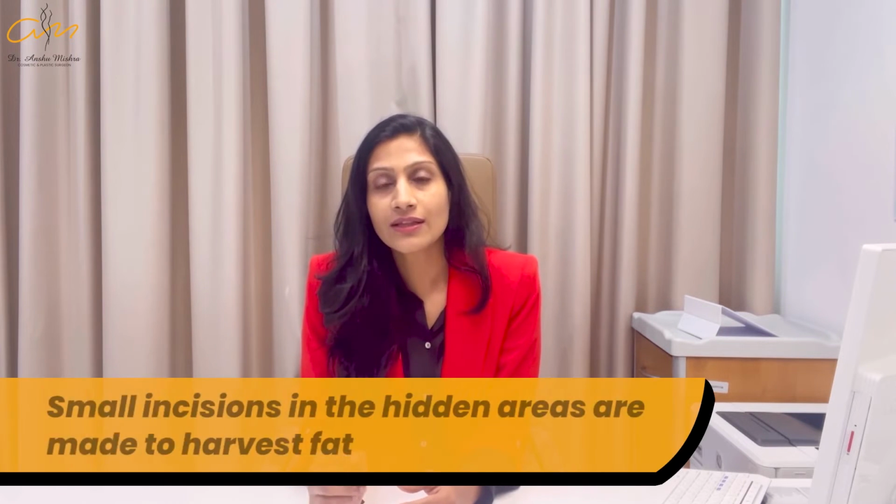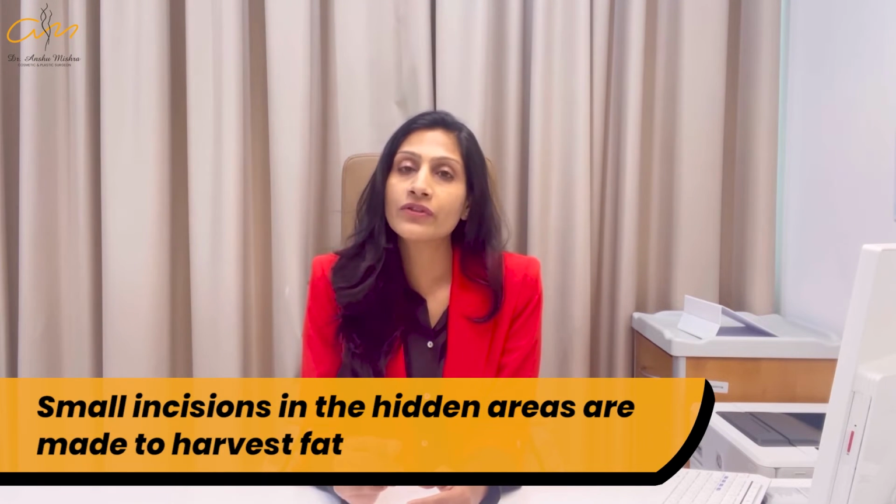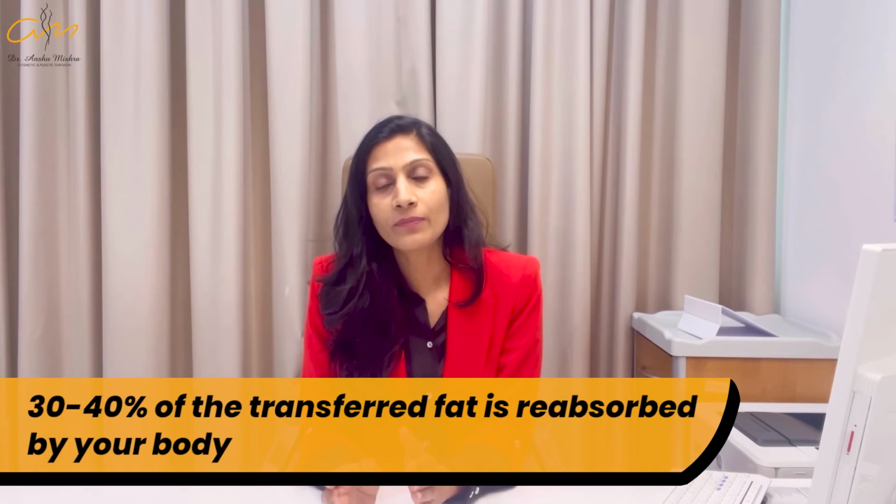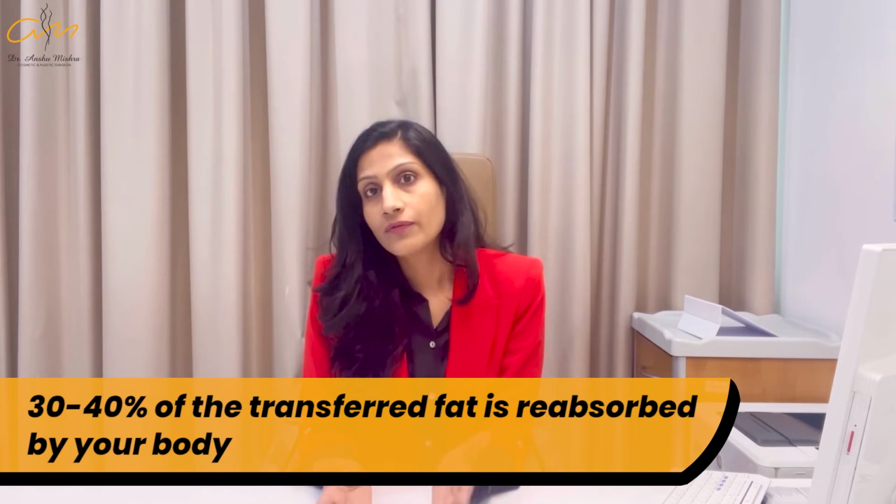Now, fat is harvested using small incisions in hidden areas with the help of instruments called cannulas. It is then processed, purified, and transferred back to the buttocks. Whatever fat is transferred, about 30 to 40% of it gets reabsorbed by the body within 3 to 4 weeks, and whatever retains thereafter will stay lifelong.